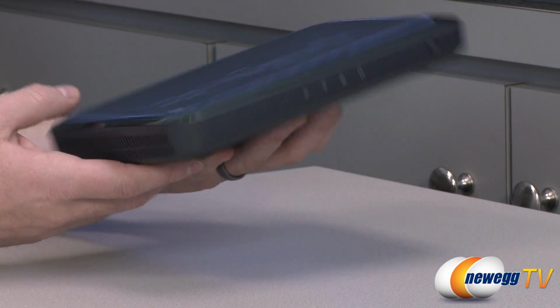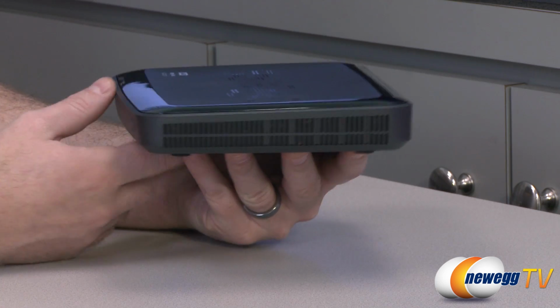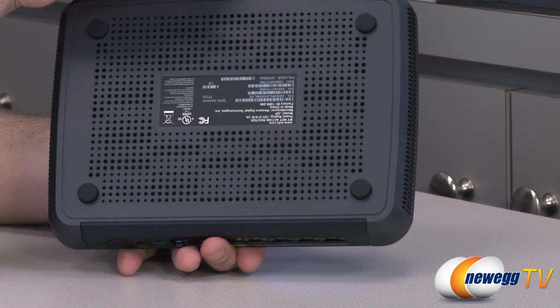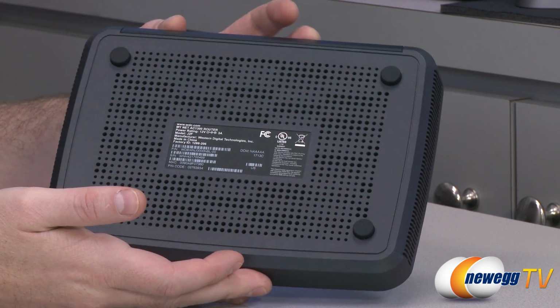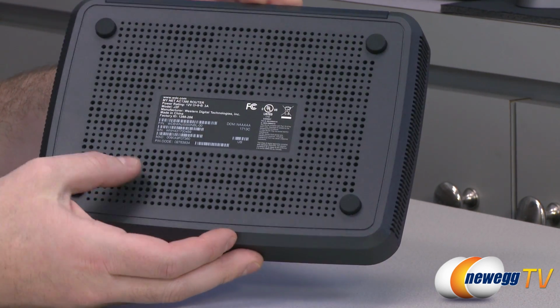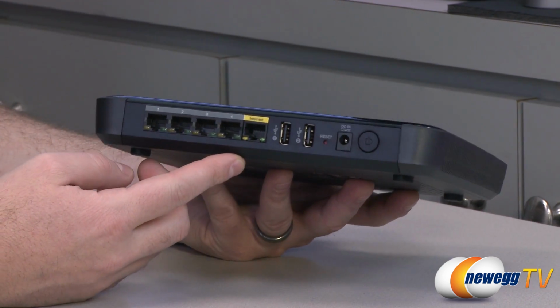And then also here on the side, you will notice there's plenty of ventilation on either side of this, as well as on the bottom. And you also get some rubber feet on the bottom there, so you can set the device down nicely on a surface, and it provides a little bit of space underneath for the heat to escape, as well as to protect whatever surface you're setting it on.